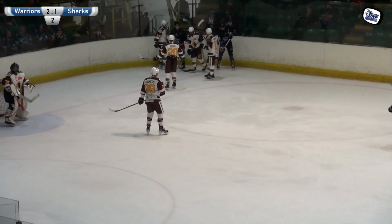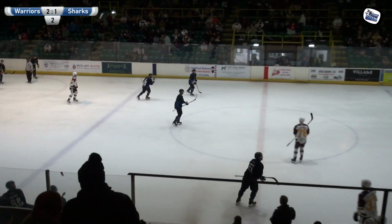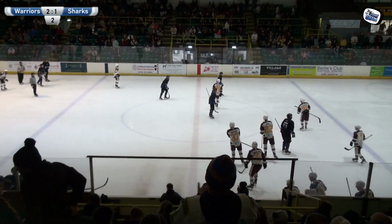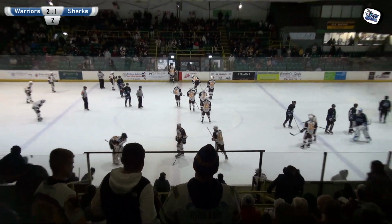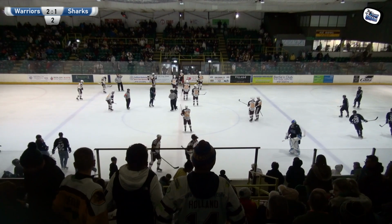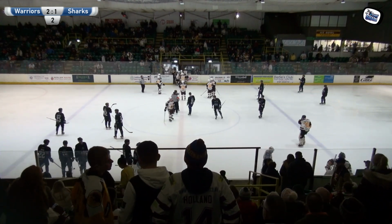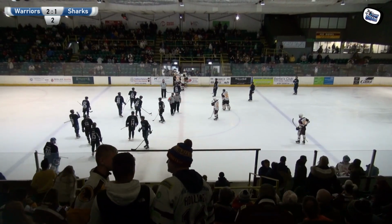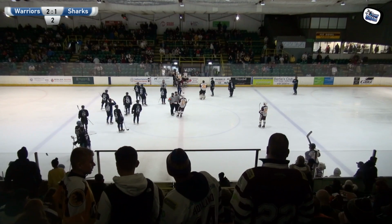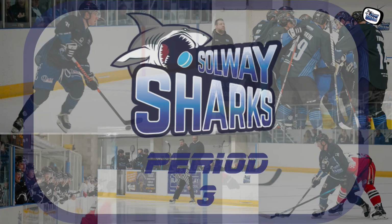It is it. And the score here is Whitley Warriors 2, Solway Sharks 1. And an action-packed second period. The Warriors fans are happy. Sharks have got work to do if they're going to turn this around in the third period, Owen. Yeah, they certainly do, but I think that could be up there with the worst 2 periods of hockey we've played so far this year from what I've seen. You know, there's certainly plenty of room for improvement.